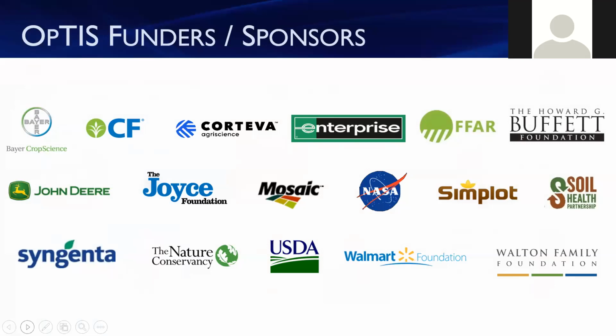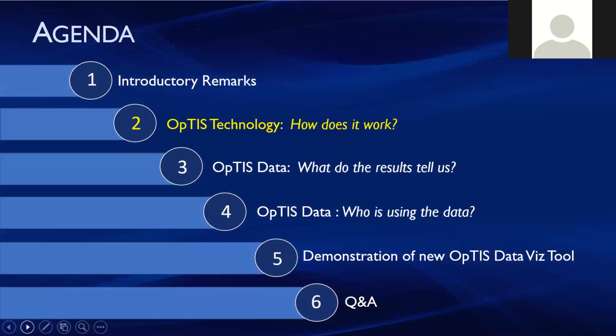Several foundations and corporations have provided generous support to make our work with OpTIS possible, including the Walton Family Foundation, which supported the development of a new visualization tool that we will demo later this hour. Thank you again, and over to Steve Hagan, who will tell us more about the OpTIS methodology.